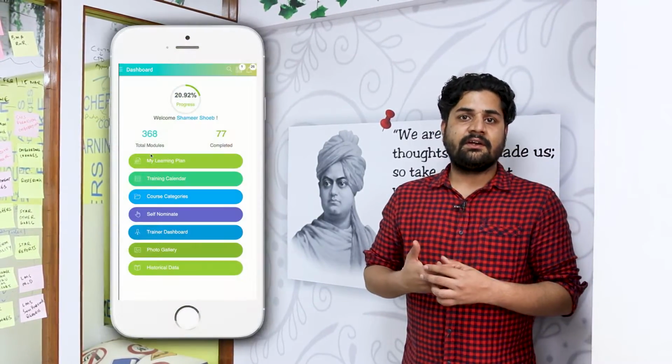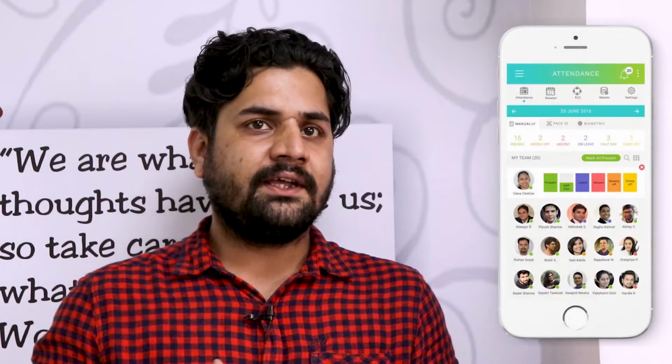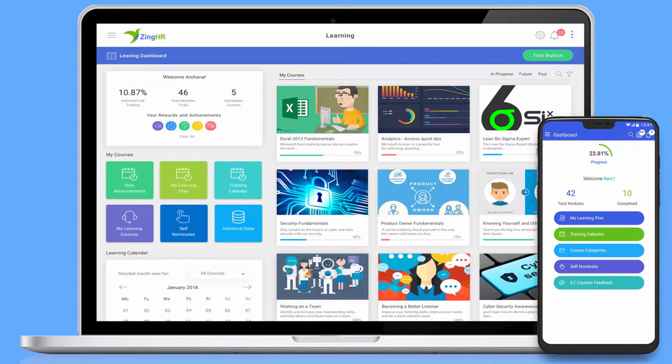So Zing Learn is an innovative tool which works on the power of micro-learning. We have got an inbuilt trainer dashboard on mobile. The entire training administration, right from taking photographs, taking attendance, managing the entire class, everything can be done using the mobile app itself. The learner has complete access to his training calendar, to his courses, to all the things that he has to do with respect to LMS on the mobile app itself.